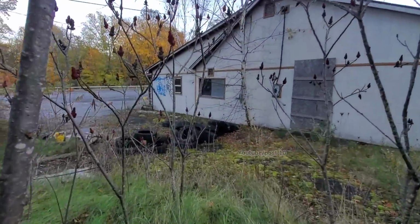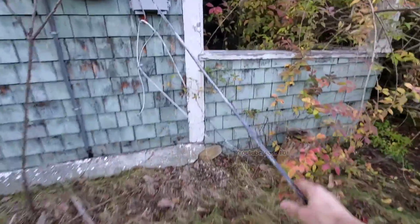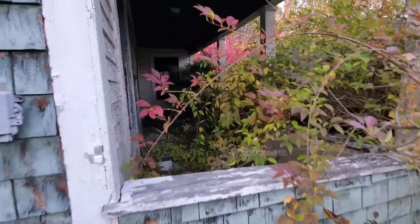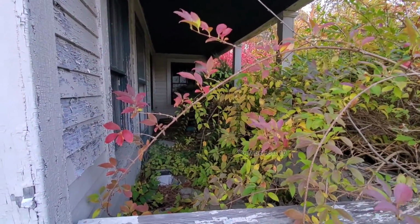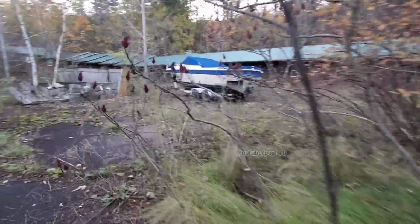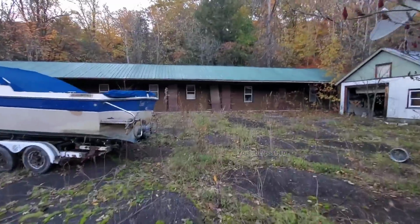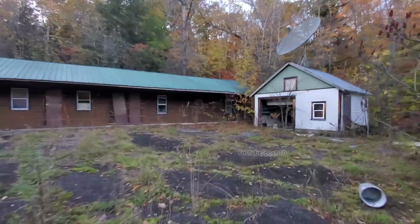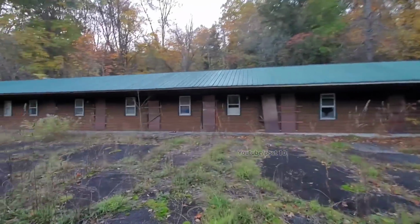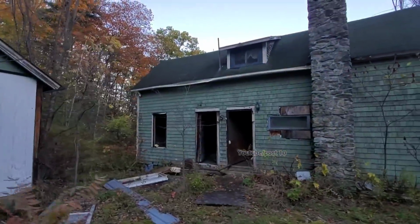A lot of tires people been dumping. This is nothing. This is phone line. I'm just looking at the front porch. Look at it, so grown in with these, they're called forsythia bushes. They have beautiful yellow flowers in the springtime. Let's get a quick look at the actual motel. Beautiful motel, isn't it? Looks like it's supposed to resemble a log cabin. It looks like a brand new metal roof. Right here is the house's garage.